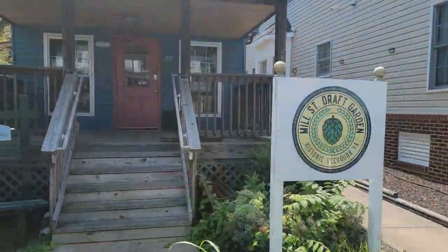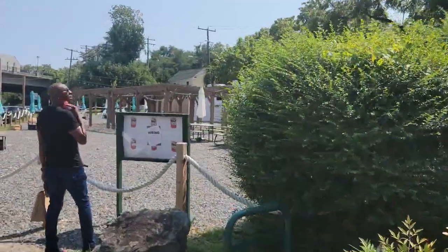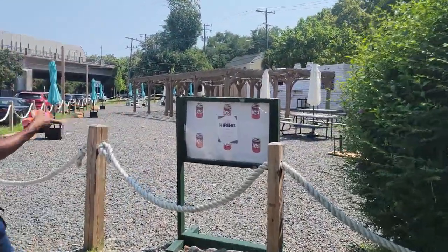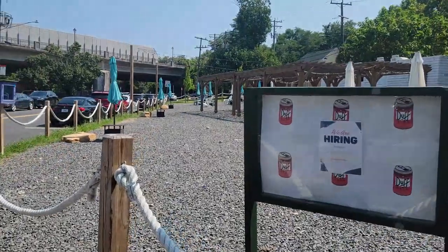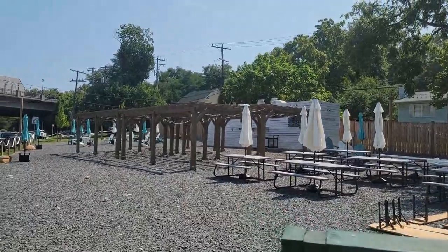Now here, I think we're gonna get a beer garden. That is right across from Madigan's. We're heading back to the car, but I think they're opening a beer garden. Hopefully it will be open for Oktoberfest.